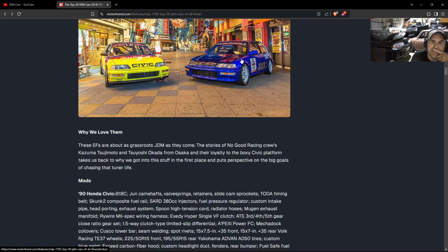when you first see these cars in stock form, you're like, ugh, right? And then when somebody tunes them and they're putting them to their potential, you kind of have to appreciate what goes on behind these builds, right? So the '90 Honda Civic, B18C.